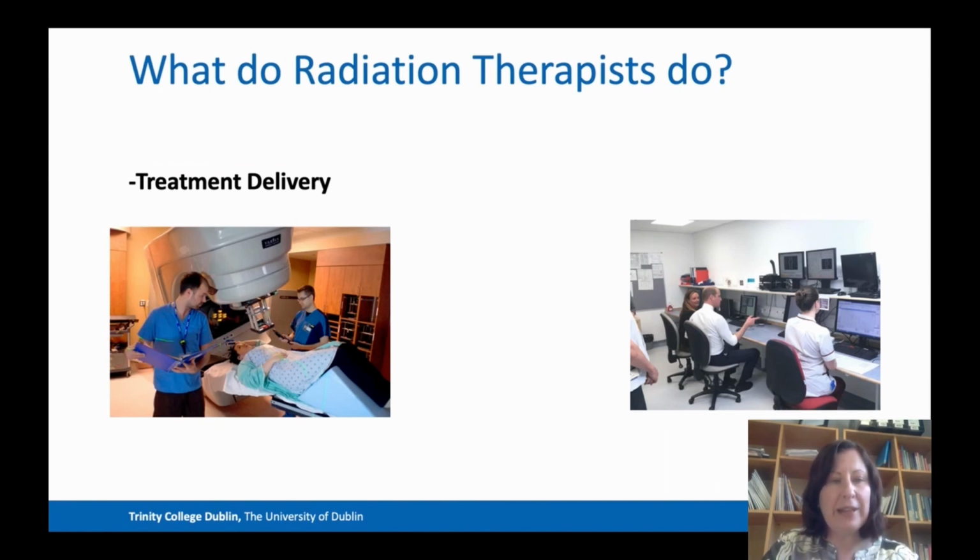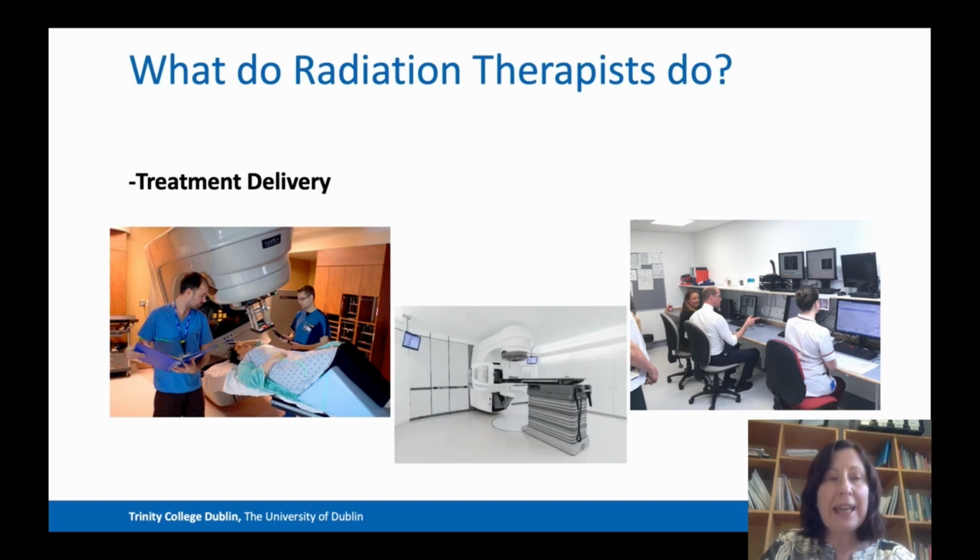And again, if we look on the left, we can see the radiation therapists in action, and they are positioning a patient, in this case, for a breast cancer treatment. And on the right, you see the radiation therapists working outside the treatment room at the console area where we manage the treatment unit. And again, just to remember that the treatment unit is a very sophisticated piece of equipment called a linear accelerator. So how do you know if this course is going to be right for you?